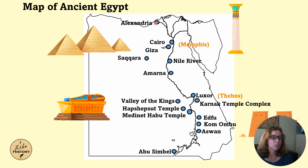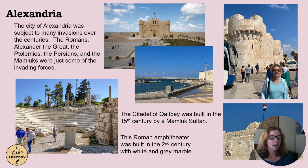So now let's head to Alexandria, which is an ancient city, and it's been in existence for thousands of years as well. But because of its location on the Mediterranean Sea, it's also been subject to many invasions over the years. The Hyksos, the Hittites, the Romans, Alexander the Great, the Ptolemies, the Persians, the Mamluks, so many were able to invade.